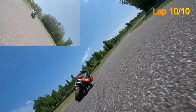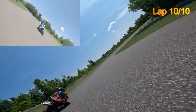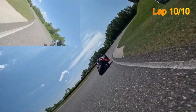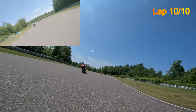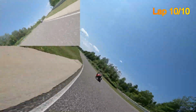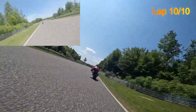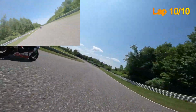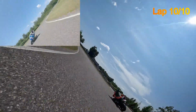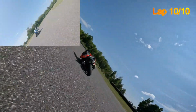Looks like Paul let Lavalley go in as he almost outbrakes himself, going wide, running on the curb on turn 5. That is a pretty scary thing. You don't want to go in the grass between turn 5 and 6. As Paul has the outside before the temptation, Lavalley runs wide. Will Paul go on the inside?